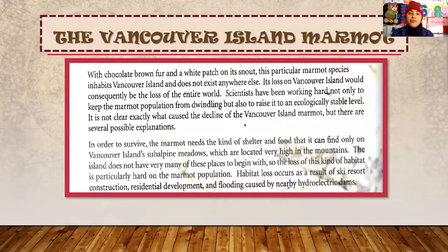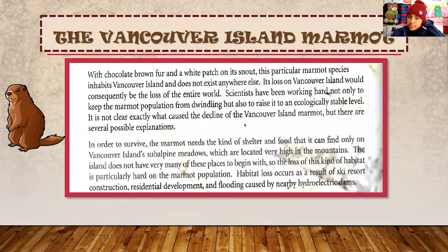With chocolate brown fur and a white patch on its snout, en el hocico, this particular marmot species inhabits Vancouver Island and does not exist anywhere else. Okay, so in another place you cannot find this animal, okay? Its loss on Vancouver Island will consequently be the loss of the entire world. Scientists have been working hard not only to keep the marmot population from dwindling, but also to raise it to an ecologically stable level. Okay?